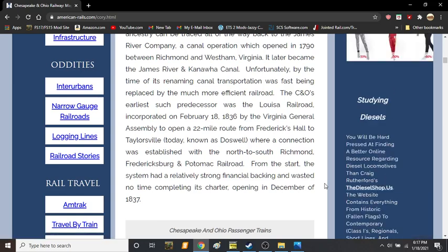From the start, the system had relatively strong financial backing and wasted no time completing its charter, opening in December of 1837.